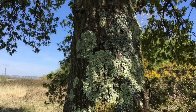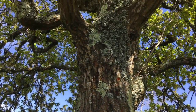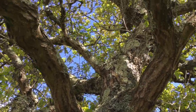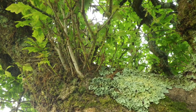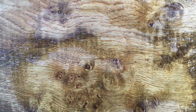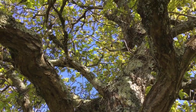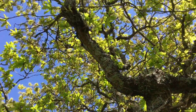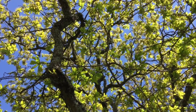Some of the branches have been attacked by parasitic wasps, which have caused random growth. Each little shoot has a root, and the timber produced has an effect known as cat's paw. Up in the branches, birds feed, proclaim their territory, and roost at night.